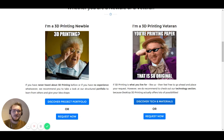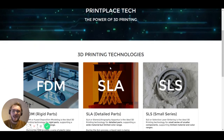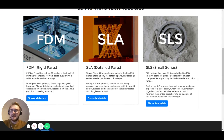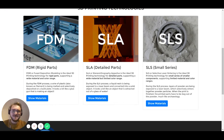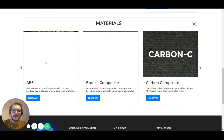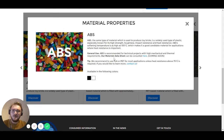and the materials section, which is also, again, a new page that we made, where we are explaining a bit more about the three technologies that we're offering to our audience. Basically, FDM, SLA, and SLS. Indeed, in 3D printing, they're using a lot of acronyms. But we try, again, to make that very simple by writing a bit of an explanation, making a list of technology-specific materials, and you can even discover a bit more about that.